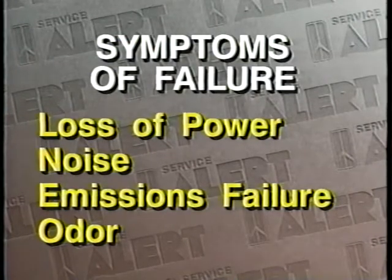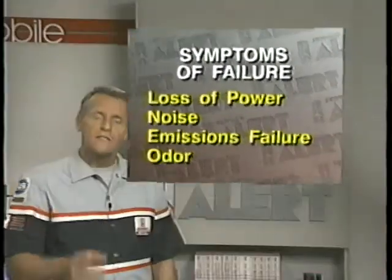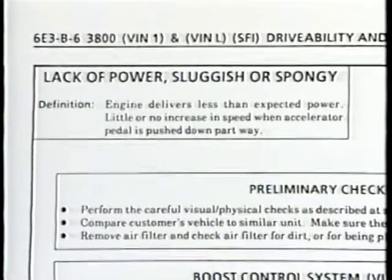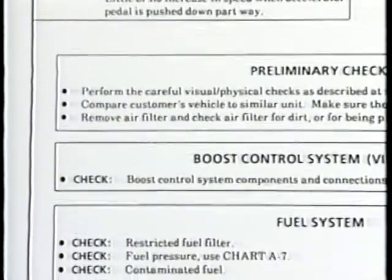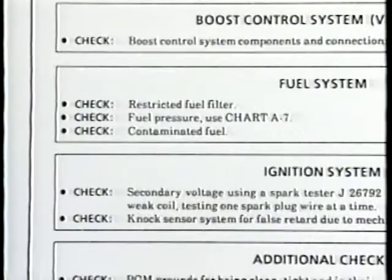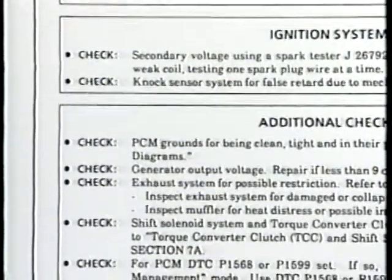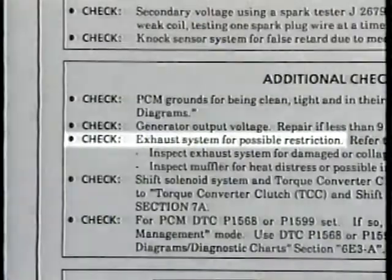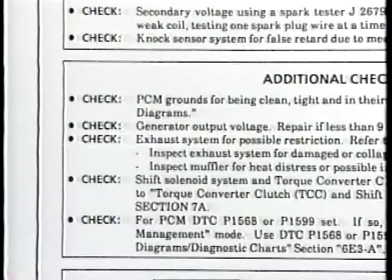Problem is, any of these symptoms can be caused by lots of different things, not just a faulty catalytic converter. Take loss of power, for example. Here's a list of possible causes. The list includes everything from fuel system problems to ignition system problems to other things, such as failure of an engine control system sensor, which could lead to a too-rich condition, a problem in the charging system, and a restriction in the exhaust system. And there are a number of things besides a faulty catalytic converter that could restrict the exhaust system. So before you take a converter off, ask yourself, is this converter really dead?